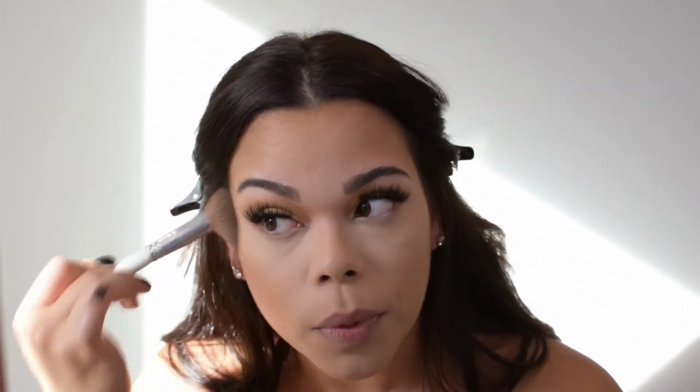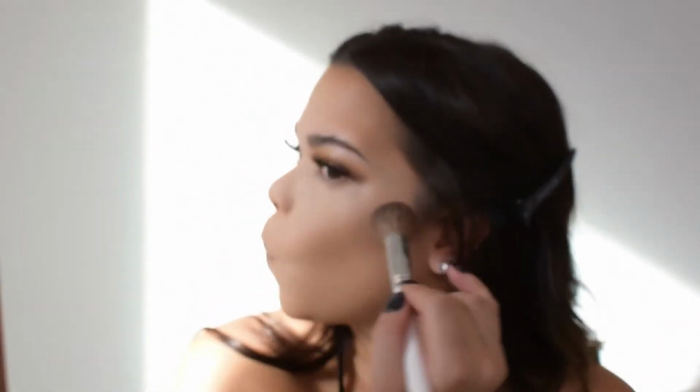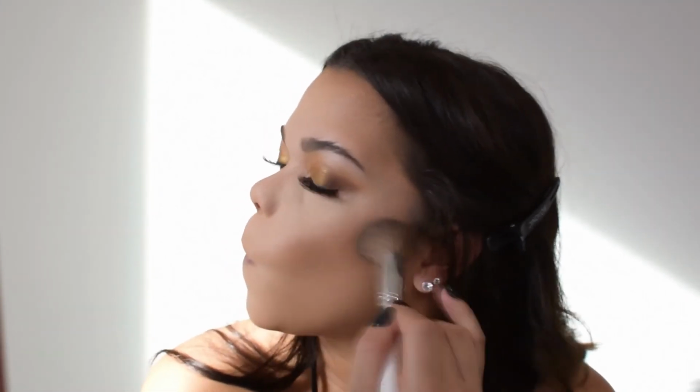This is a lot cooler tone than what the cream contour we used is, and so I like that to just kind of hollow out the cheeks a little more. And then this area, the temple area, I will blend that in as well with a little bit of that same shade. So pretty. Oh my gosh.